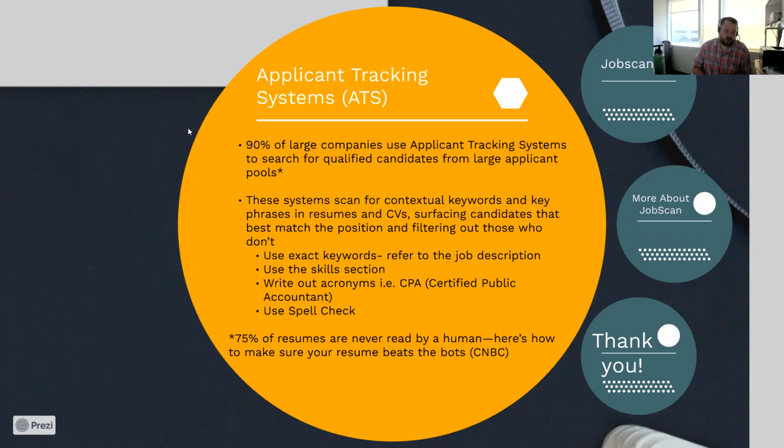And as always, use spell check. No one likes to see spelling errors. Even if an ATS can't figure out what it is, even a person doesn't like to see spelling errors on a resume. 75% of resumes are never even read by a human.